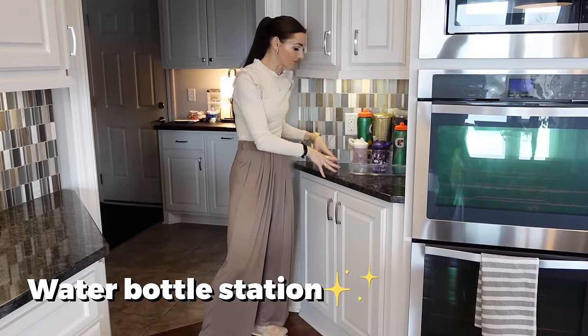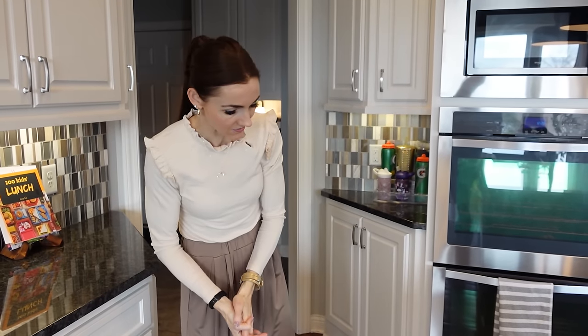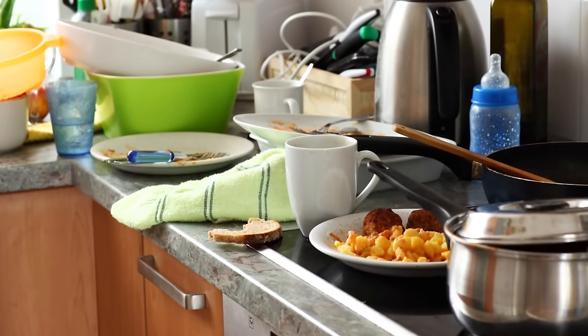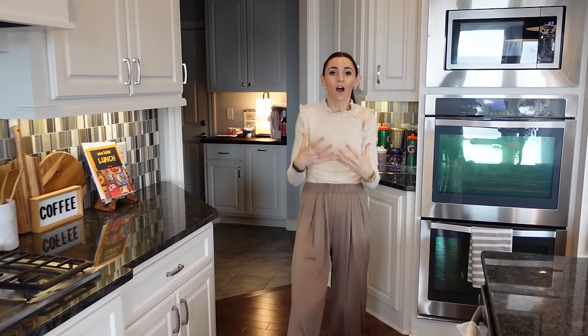This is where all the water bottles go. We don't just plop things on our counter. Have you ever been in a house, and I've been guilty of this as well, when you look at the kitchen and those countertops, there is no clear space on those countertops. You just feel like you can't breathe because there's so much stuff. So find a home for all of those items on your countertop that don't necessarily need to be out there.